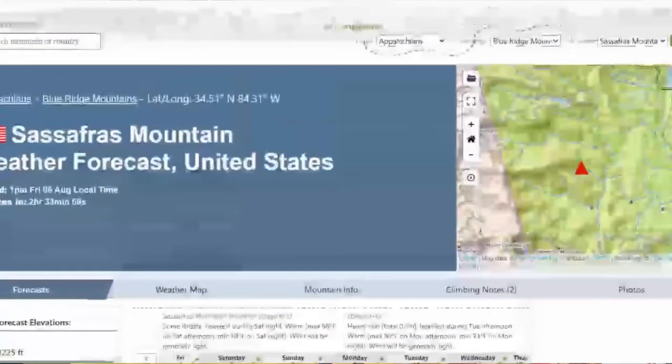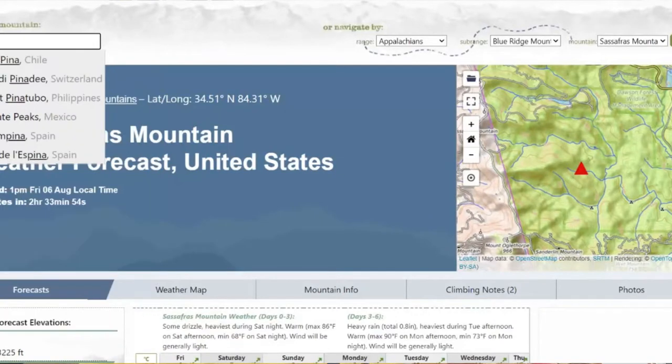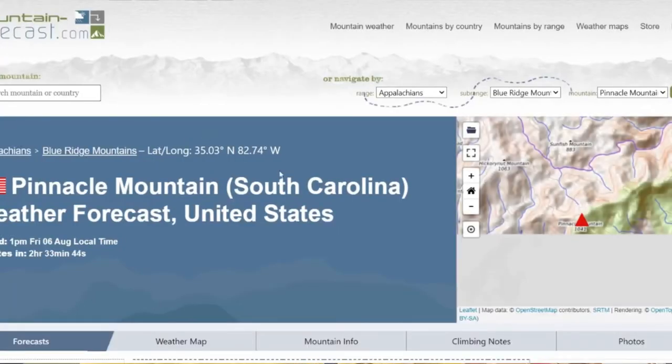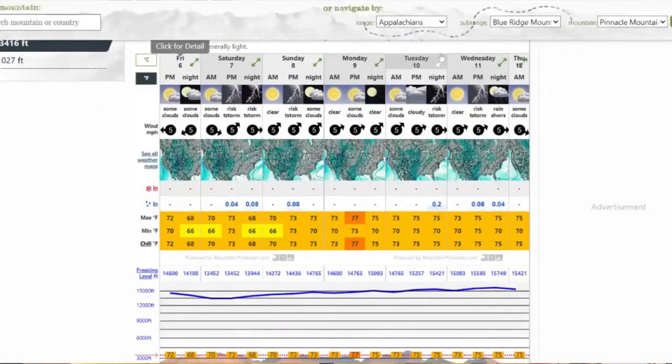Now we're also going to be hiking pretty close to Pinnacle Mountain, so I'm going to check the forecast for there as well. One downside of this site is it doesn't have weather data for every peak, so you have to use ones that are close to get kind of an idea.